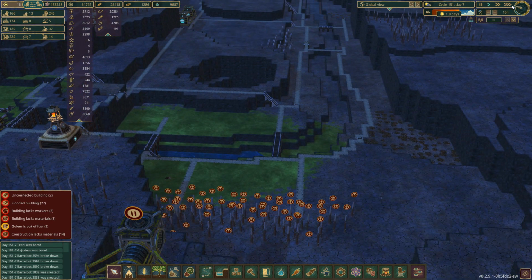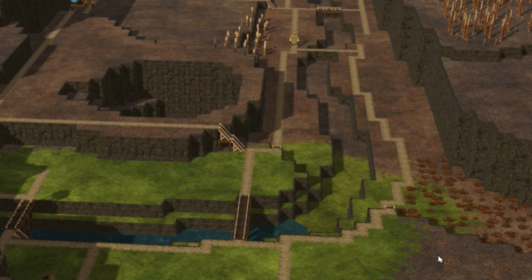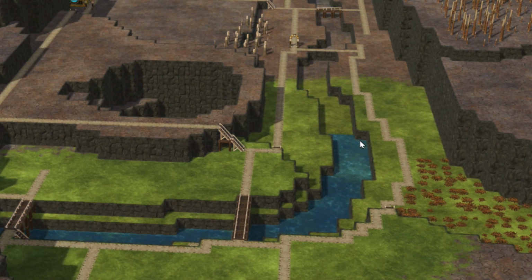So, let's speed you up. Oh, and the valley begins to turn green. And from now on, it will be permanently green. Hooray! And there was much rejoicing. Look at it go. It is, I tell you, it is very satisfying turning the map green.